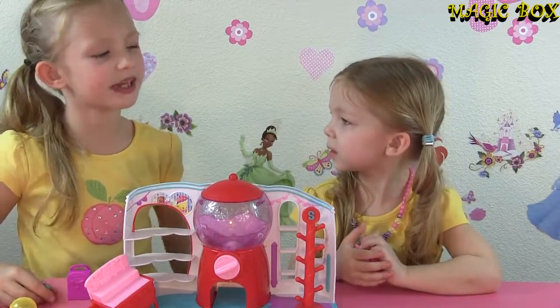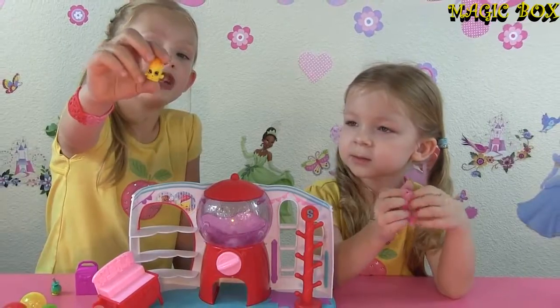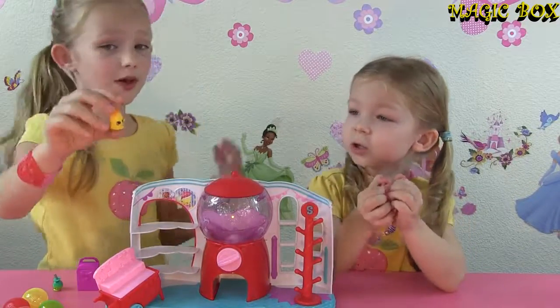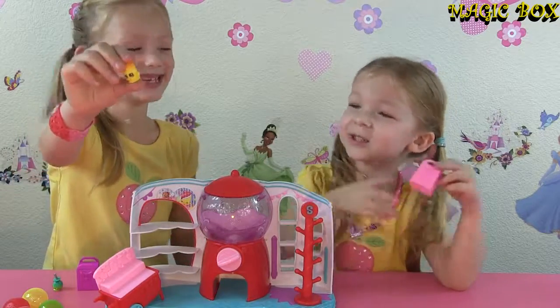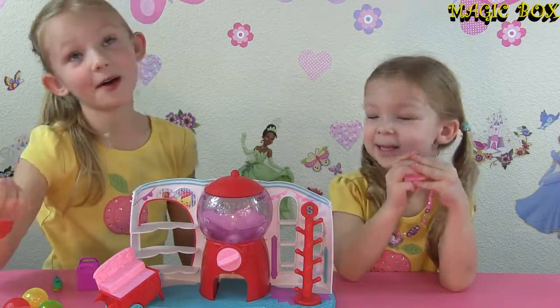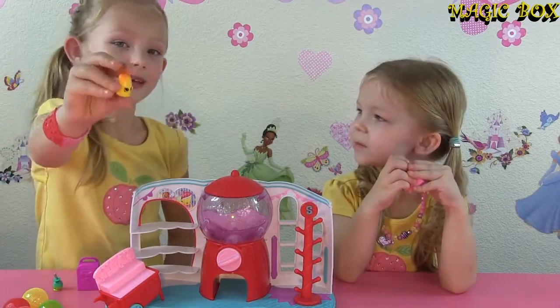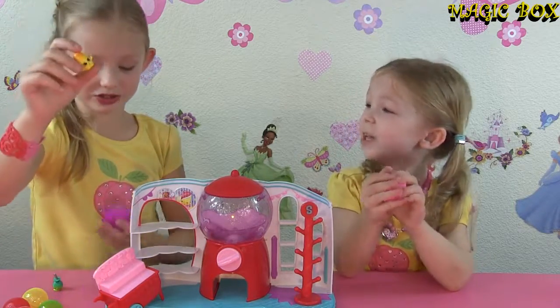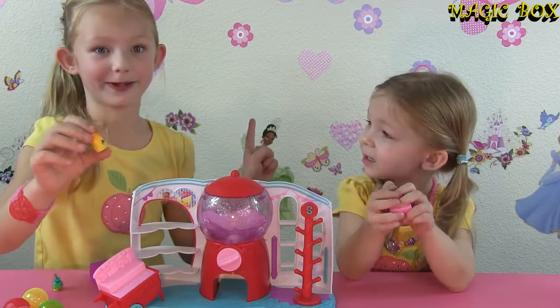Why would an egg be in a candy store? Well, this is some kind of candy, maybe a jelly bean. We don't know her name. You are correct. How do you know? Because it looks like one. Maybe it could be like some kind of chocolate thing or something. I know what it is, a vanilla egg. Okay, you're totally driving me crazy.